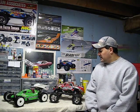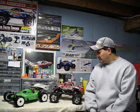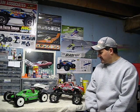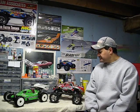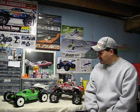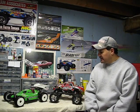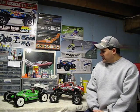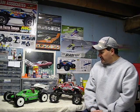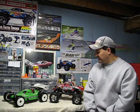Well, let's start out with nitro. What is nitro? Nitro runs off a fuel called nitromethane, which is quite expensive. It's about $30 to $35 a gallon. These aren't obviously big cars, so a gallon of fuel will last you a long time, depending if you're racing, depending if you're backyard bashing, depending what you're doing. A gallon of fuel, with a tank as small as they are on these, could last you a summer or two summers, depending how much you're using the vehicle.